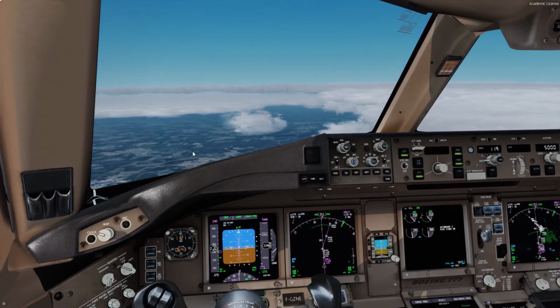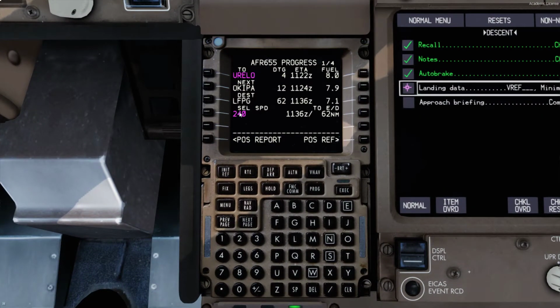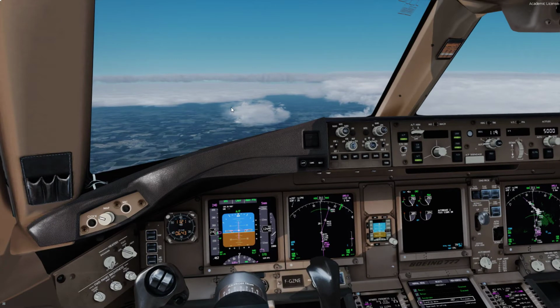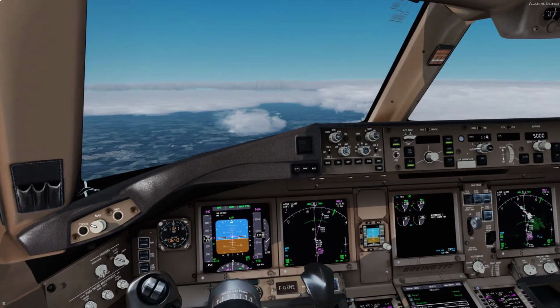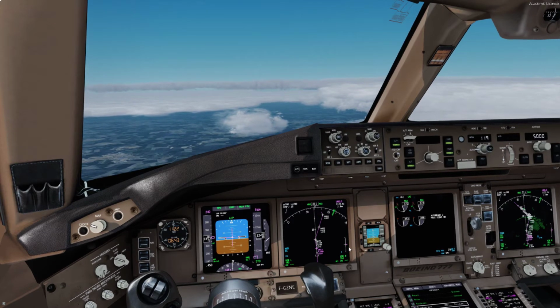So we're pretty much looking good on time. If we go to the program page, we should be coming in at 11:36 Zulu, which is actually in 15 minutes' time. So we're roughly on track for our arrival today. But we're going to keep it at 240 knots for quite a while. So you can see we're on the VNAV quite well.